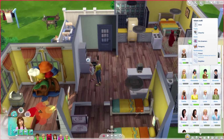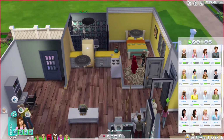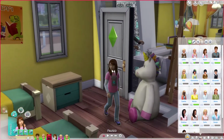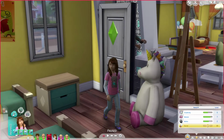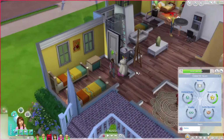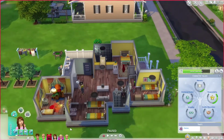I made Adam Croft. He's Lacey's crush. I'm hoping when they age up in 4 days, I think it was. Let's see. 4 days, yeah, they can date. That was my kind of goal.